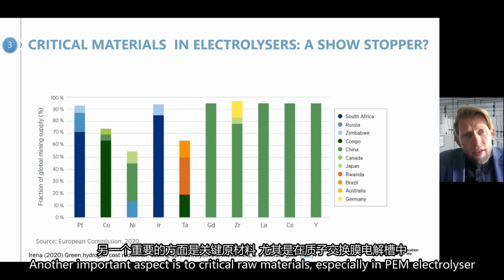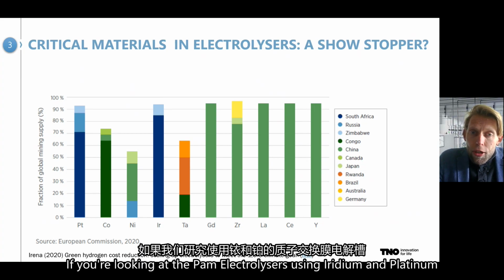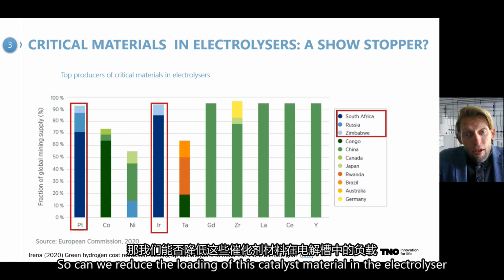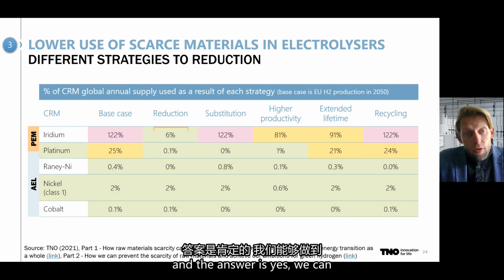Another important aspect is the critical raw materials, especially in the PEM electrolyzer. If you're looking at the PEM electrolyzer, it's using iridium and platinum. And this material is really coming mainly from South Africa, Russia, and Zimbabwe. So can we reduce the loading of this catalyst material in the electrolyzer? And the answer is yes, we can.